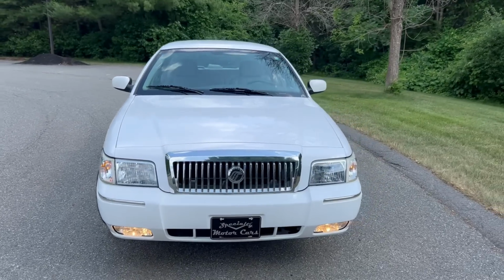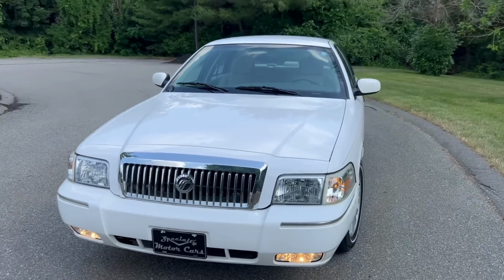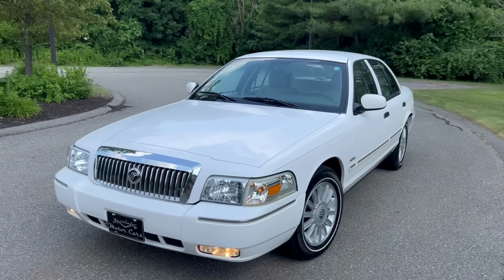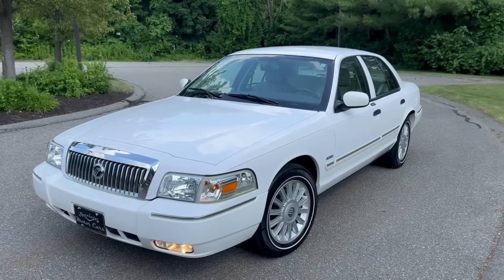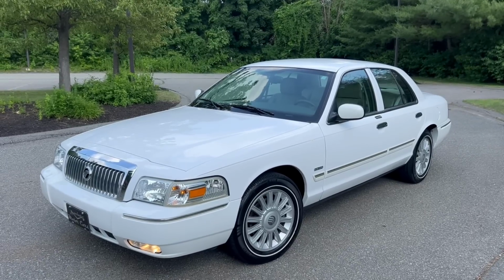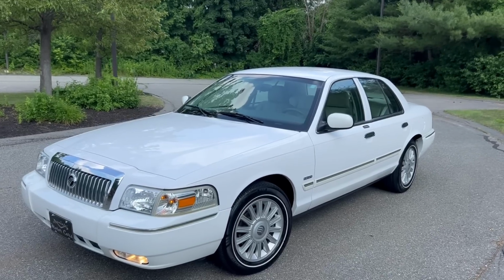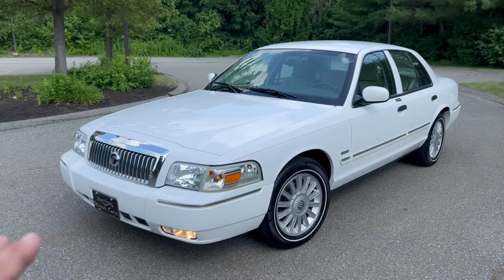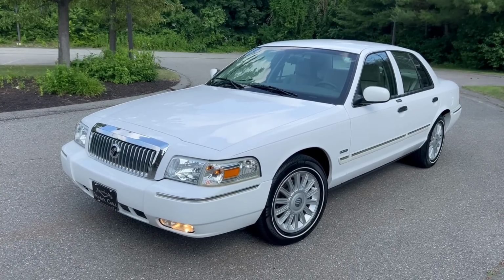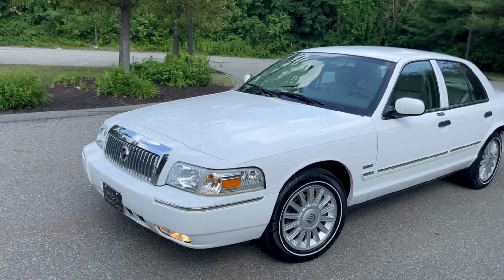I know every time I get one of these, I point out the door handles on the outside are the same door handles they put on 1992 Grand Marquis. So, you know what? Ford knew it. Their client base that loved these cars didn't like change, and I don't really blame Ford for not updating it, because why would you change something that's not broken? It's a tried and true platform. People still love these cars. Even all these years later, these Panther platforms are still sought after and loved. That's why I get so many of them here.